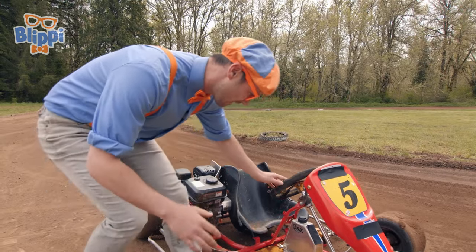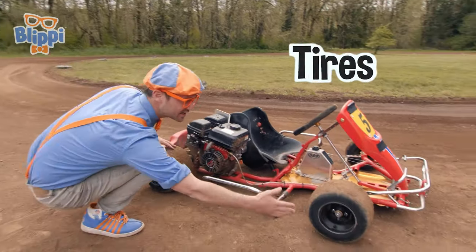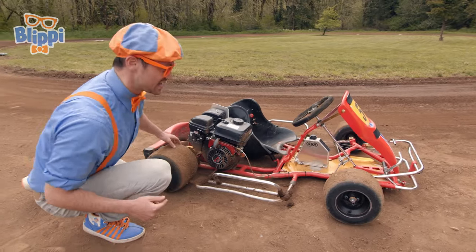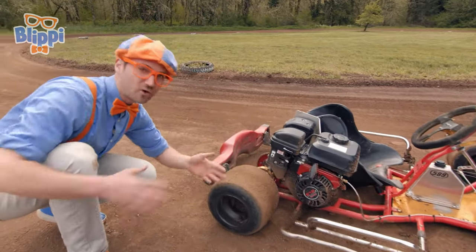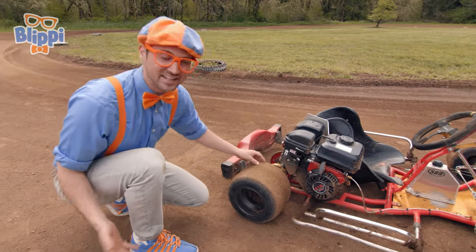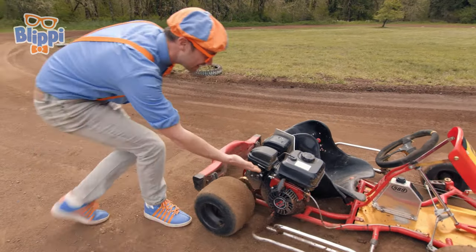Wow, whoa, this is so cool. And you see these wheels and tires? Yeah, they have some dirt and mud on them. Someone must have been racing this go-kart. And actually, these tires are not normal tires, like on a car or a truck, which have tread. These are nice and flat. Yeah, better for speed.